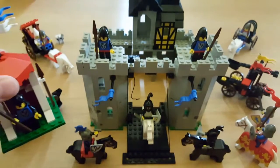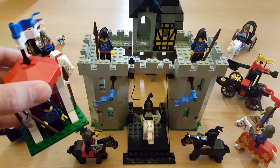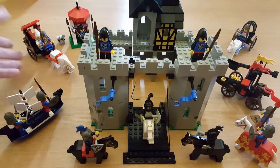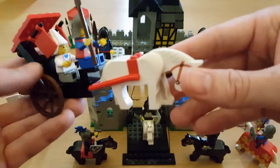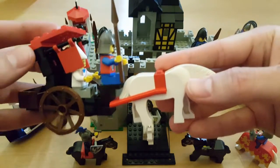I kind of had him, before I set this camera up, on guard right here, just on the left of the castle. It looked really cool. And then we've got the horse and carriage carrying a fair maiden, very Robin Hood-esque. And as you can see here, the top of the carriage opens up.